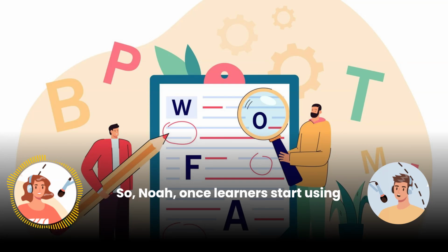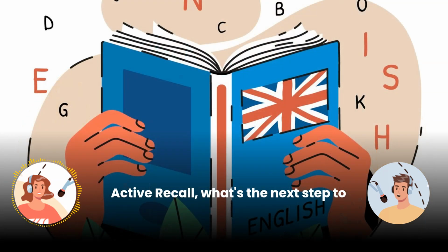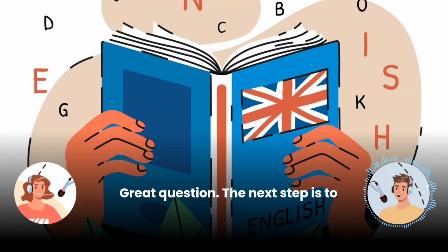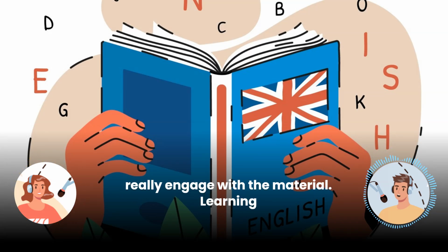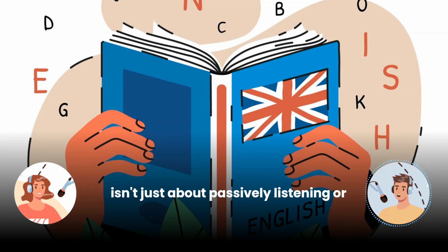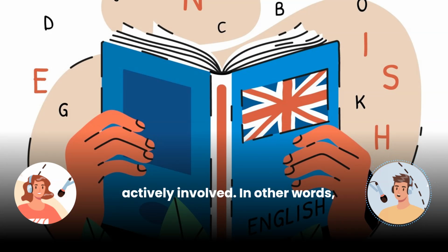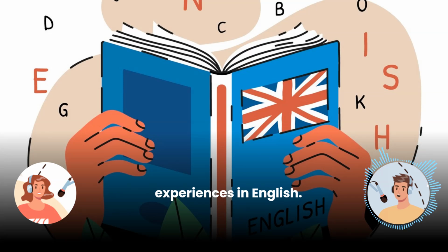So, Noah, once learners start using active recall, what's the next step to speed up their English learning? Great question. The next step is to really engage with the material. Learning isn't just about passively listening or reading. It's more effective when you're actively involved. In other words, solving problems and having real-life experiences in English.